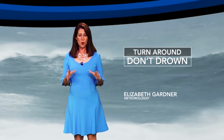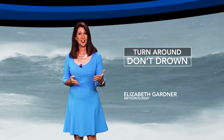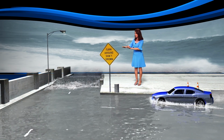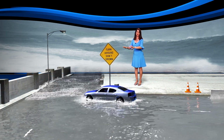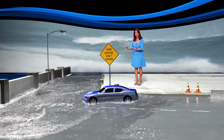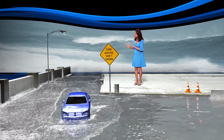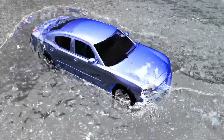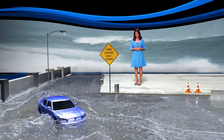Always remember the slogan, turn around, don't drown. More people die during flooding in a hurricane by driving their car into a flooded road than any other way. If you're driving along and you see water on the road, just stop, go back the way you came. 6 inches of water can make you lose control of your car, and less than 2 feet can sweep that car off the road. Once your car is swept off the road, your chances of being rescued are fairly slim.